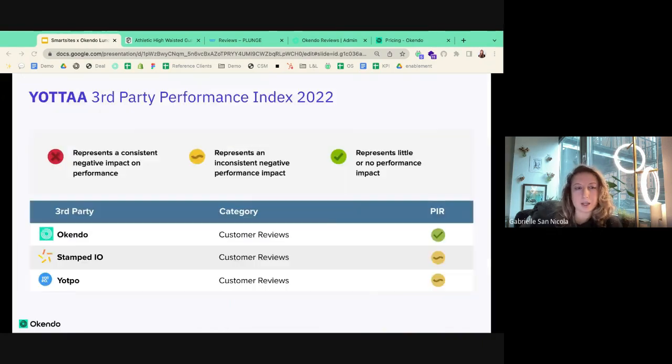Our widget is very lightweight and doesn't have a significant impact on page load. We find that other platforms in the market do represent a negative impact. And as we all know, site speed is an absolutely crucial part of conversions. So we pride ourselves in being lightweight and easy. Sometimes you'll find that the Okendo widget is the first thing to load on the PDP. So we try to be as unintrusive as possible.